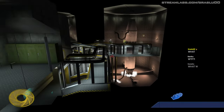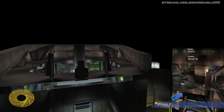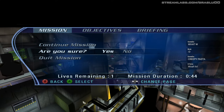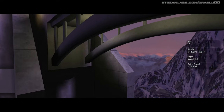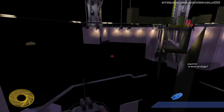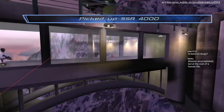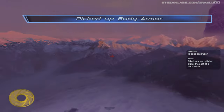Remember, Bond, find the G8 leaders before it's too late. Looks like they're being held somewhere in the missile control complex. The real leaders of the free world are being held captive somewhere in Malgrave's headquarters. You must see that they do not come to harm.